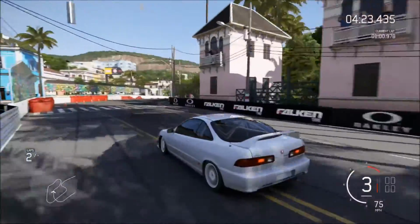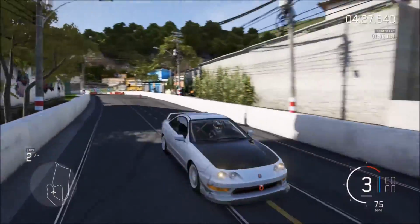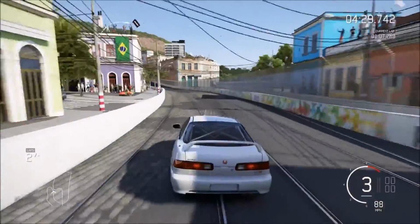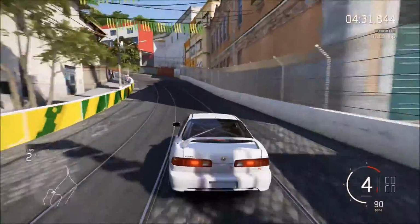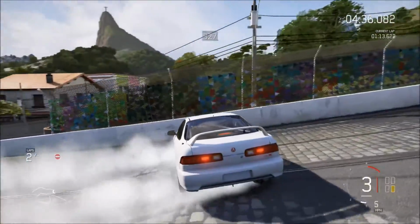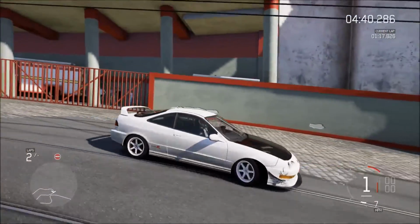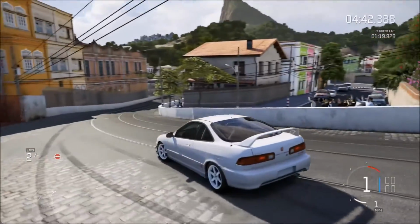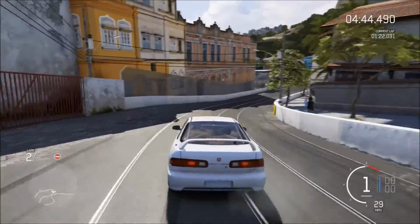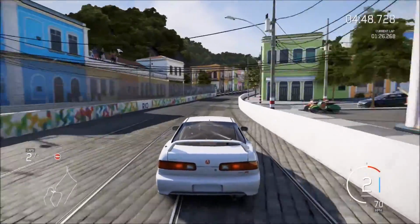Honestly, I don't like the selection for Acuras and Hondas as much in this game, or at least just starting off, excluding DLCs. I'm sure there's going to be more. Who knows? They're always coming out with more. Just spinning for fun here, trying to go reverse. Yeah, these Volks really put it together. I love Volks. Sorry, I don't mean to drool over my imaginary car, my non-real car.